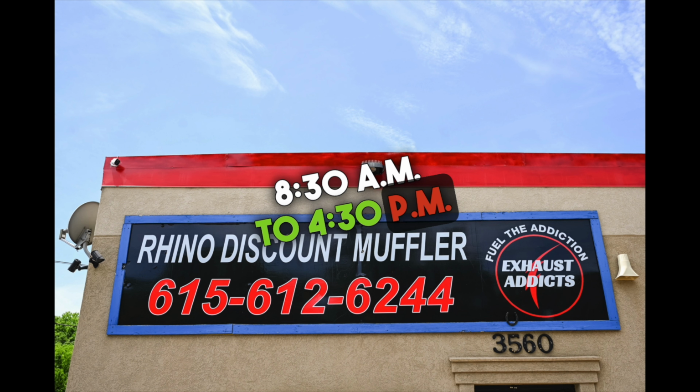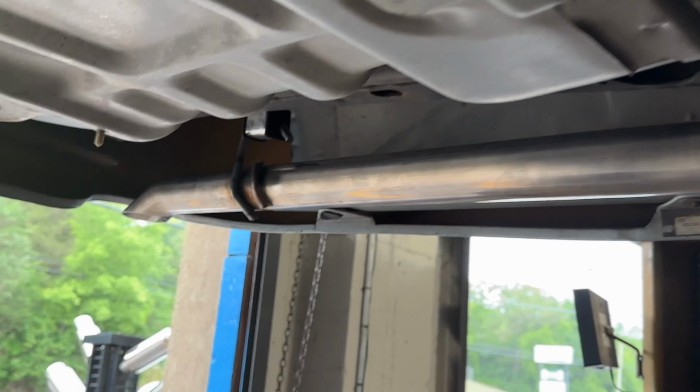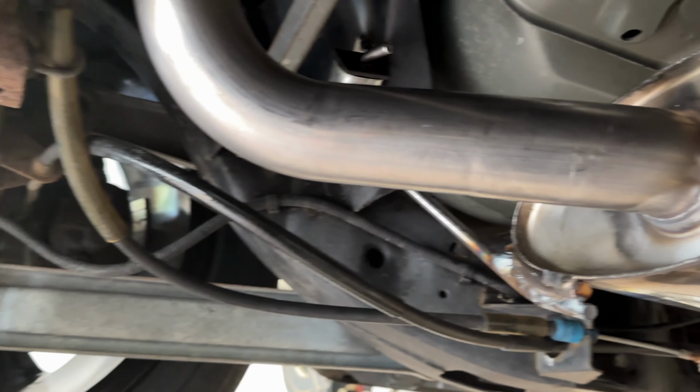Two Borla mufflers, there and there. Rear axle on each side, there and there. And then we installed tips for hangers, because it didn't come with hangers, which was kind of weird, on the passenger side. There and there. I guess it was just made for an already dualed out one, not single. So we did the conversion.